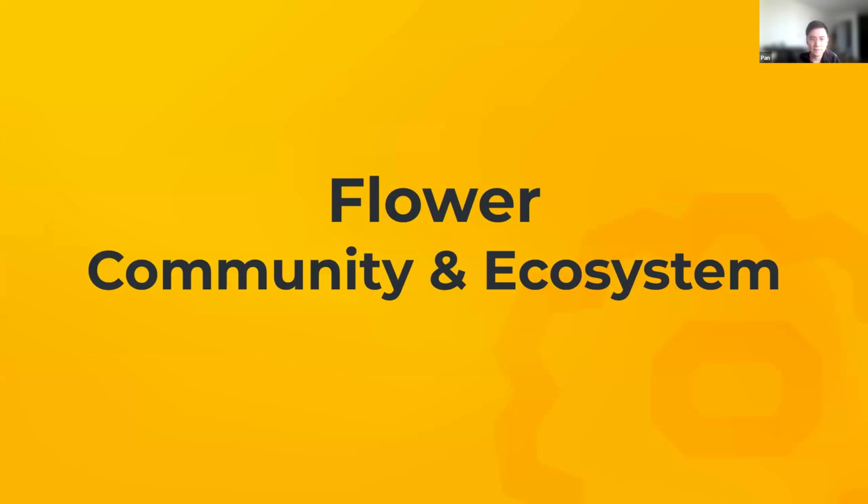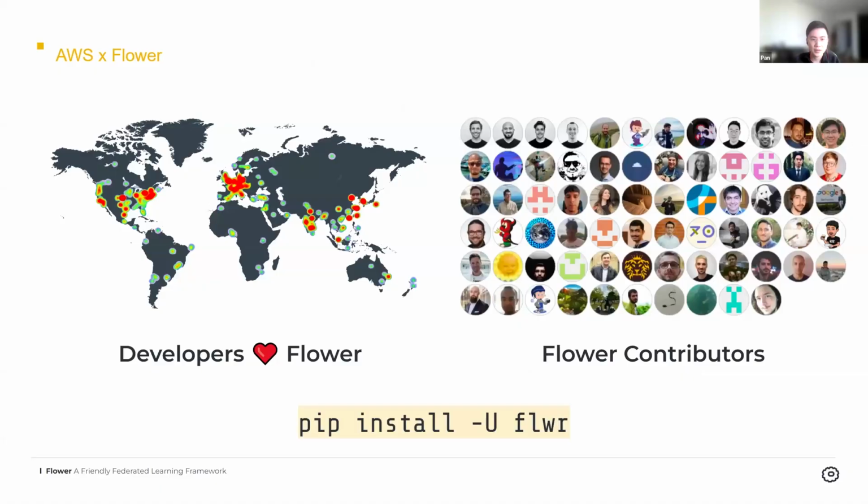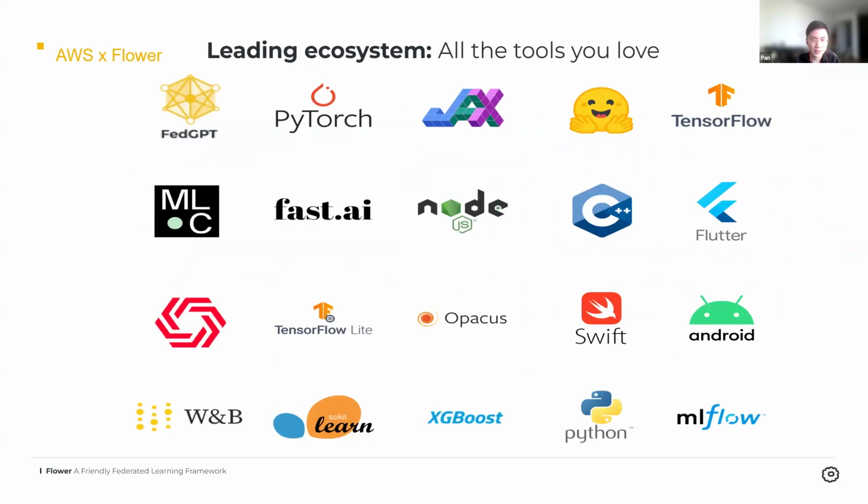And Flower has a very vibrant community and a very large ecosystem. There are developers all across the globe who love to use Flower, and we have more than 100 contributors. We rely on those open source contributors to make our framework better and better. Also, we have a leading system. You can basically use all the tools with our framework, including PyTorch, TensorFlow, Android, and Hugging Face.